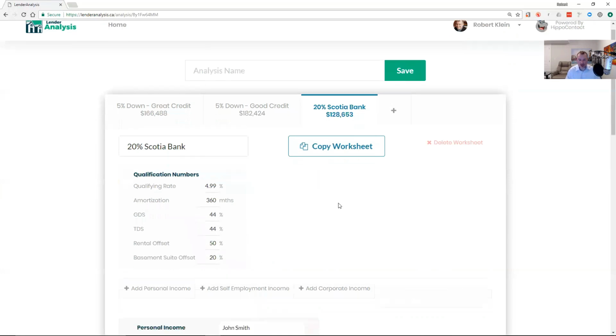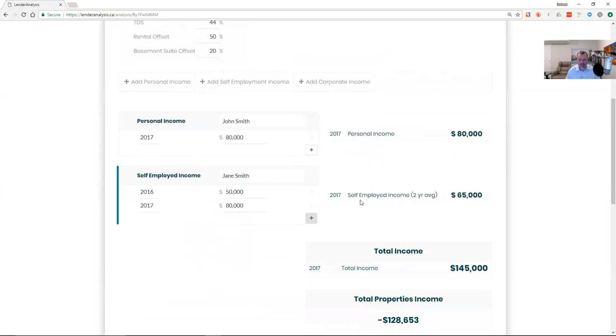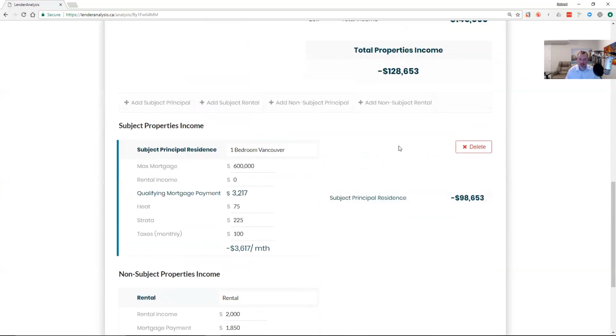So now I'm going to scroll down. The income stayed the same, but if you look here, now the reality is if you come up 20% down, I'm going to assume here quickly that he's actually not going to have a $600,000 mortgage. He's going to have a $480,000 mortgage. So the payment requirement to qualify is $2,900 a month, but income-wise equals $81,000 a year worth of income.